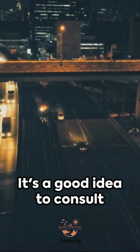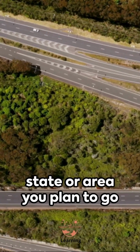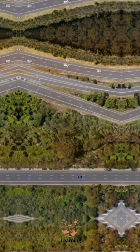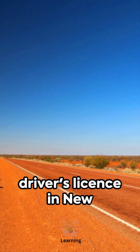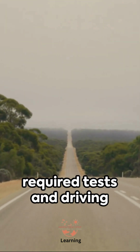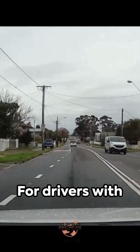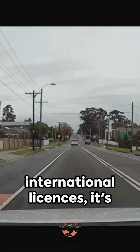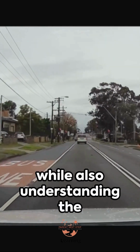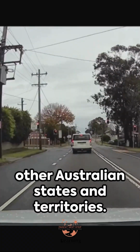It's a good idea to consult the relevant transport authority or government website of the state or area you plan to visit for particular details on drivers' license needs and policies. In summary, getting a driver's license in New South Wales, Australia, involves meeting minimum age requirements, completing required tests and driving practice, and adhering to road rules, guidelines, and laws. For drivers with international licenses, it's vital to verify eligibility and requirements for driving in New South Wales, while also understanding the regulations for using New South Wales licenses in other Australian states and territories.